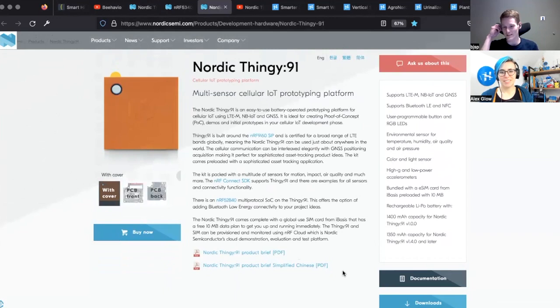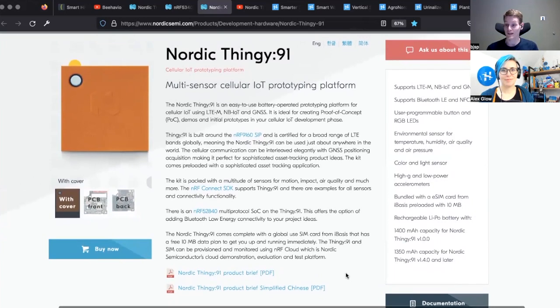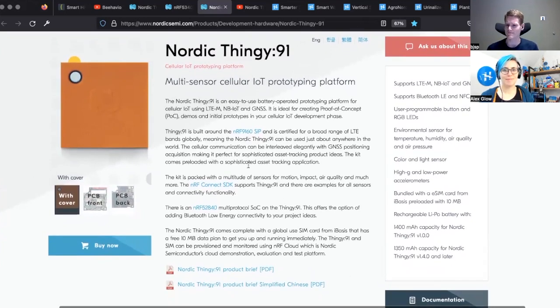Cool. And on that side, I believe they were packaging things in a JSON structure, and I'm not quite sure what kind of protocol they were using. It might be CoAP or MQTT for sending that up to the nRF Cloud. So I think it was MQTT.